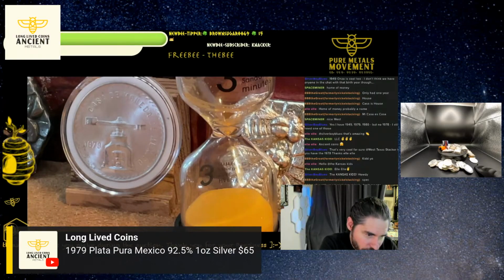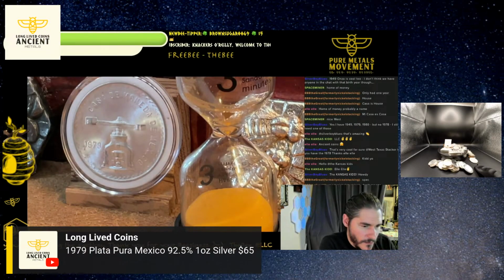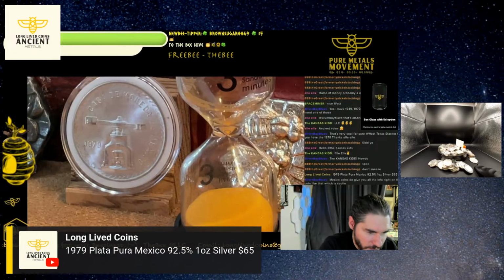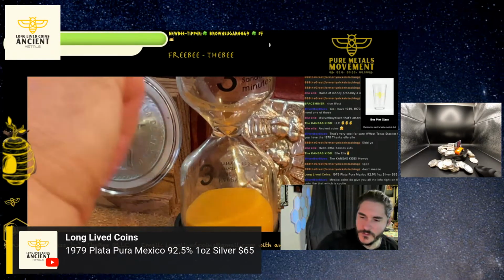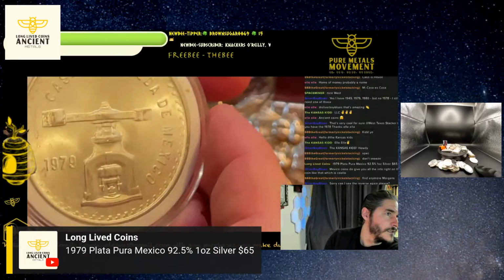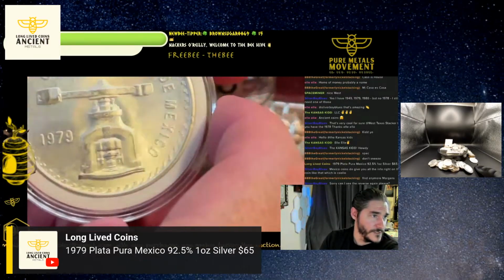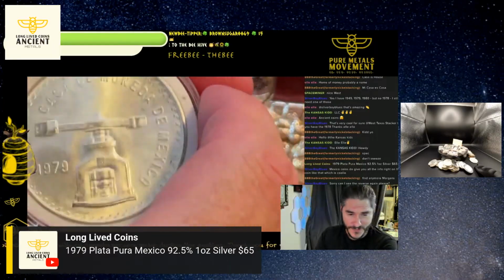Silver Boy Blues at 65 in 2 and 1. And we are sold to SBB. We are sold the Silver Boy Blues. That's a beautiful pickup. I think that's a great price on this coin. I think you did well. And it's such a beautiful design. I love that press. That's just too cool. A coin press on a coin.